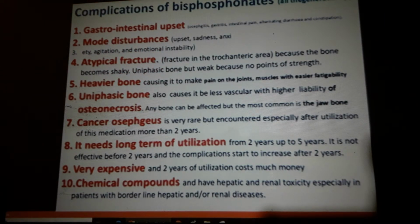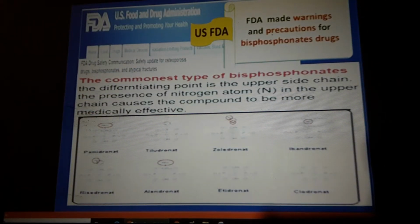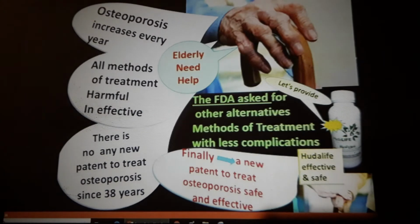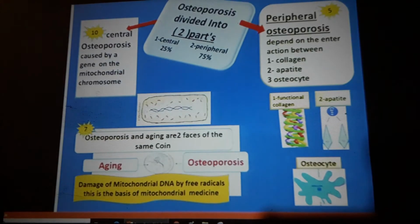Even after we were granted the patent, we went to Saudi Arabia, to the Ministry of Health, and told them about the complications. They made a study and listed most of our complications on their website, the Saudi FDA. So this is a Saudi FDA warning and precaution of bisphosphonate for atypical fracture. These are the most important parts about bisphosphonate. Okay, osteoporosis is increasing every year, as we see, and we found that elderly people need a new method of treatment other than the bisphosphonate.